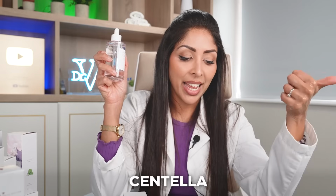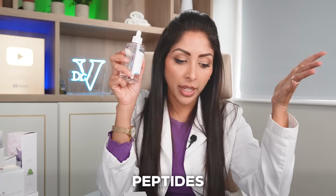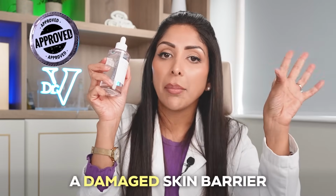So in here, it's basically an anti-inflammatory formula. They've used Centella, aloe, panthenol, and peptides. I love this actually to repair a damaged skin barrier.